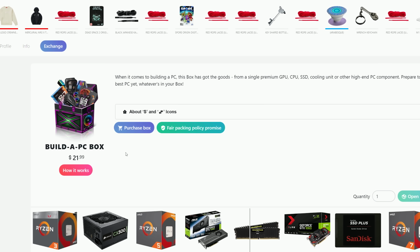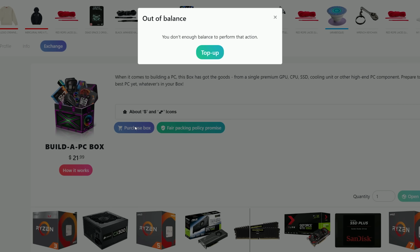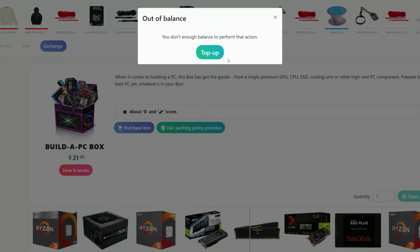All right, so I'm logged in. Now I can purchase a box, click the button, and, wait, no, you don't have enough balance to perform that action. What? Okay, typo aside, I was kind of shocked by this. I have to add balance to an account that I just created in order to spend actual money on the platform. Whatever. Let's add balance.